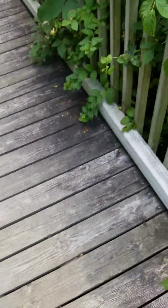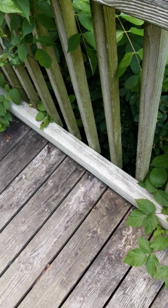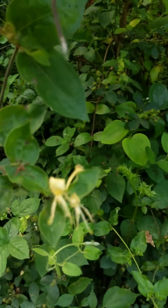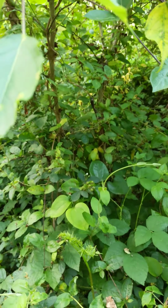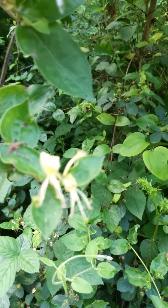And as a little honorable mention before we reach the number 1 plant, these right here, a lot of you probably already know what this is. That, I don't know why the name is slipping away from me right now.